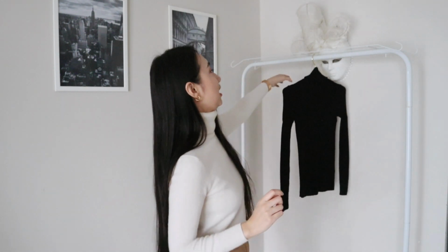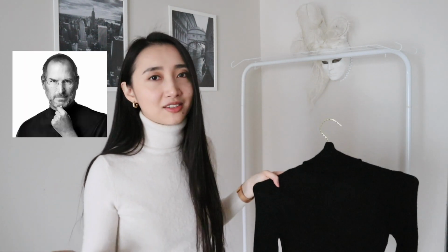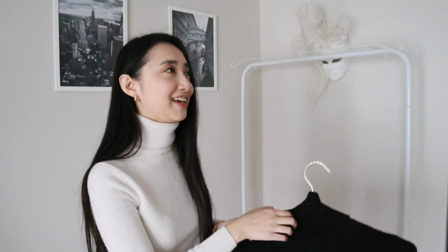I love turtlenecks as much as Howard Wolowitz in The Big Bang Theory. And in fact, I'm wearing one right now. What a surprise! A turtleneck is definitely a very timeless piece, especially a black turtleneck. I mean, if it's good enough for Steve Jobs, it's good enough for me. Well, technically his is a mock neck, but let's just let it pass.